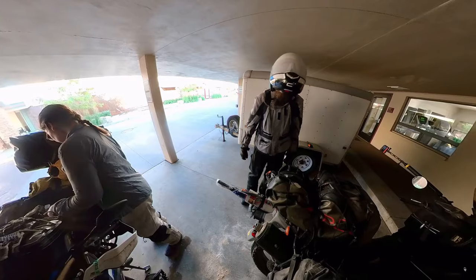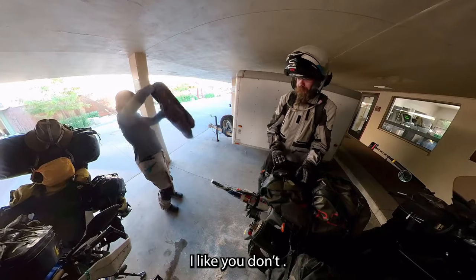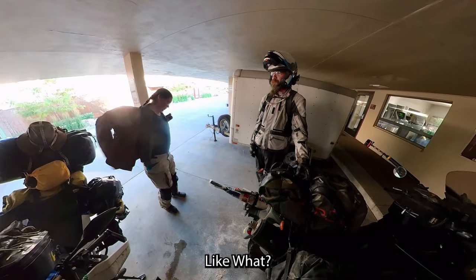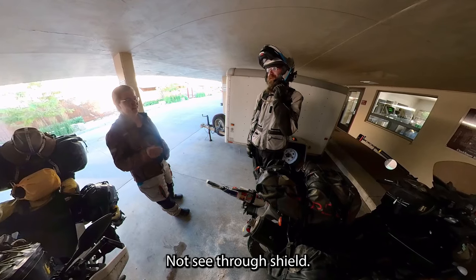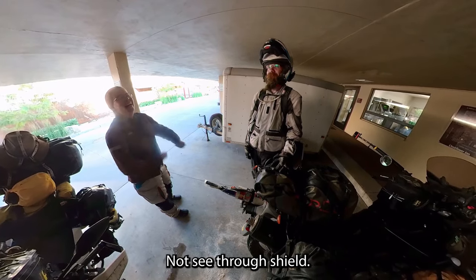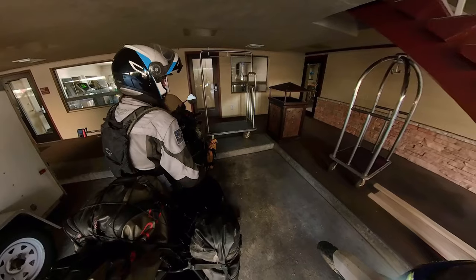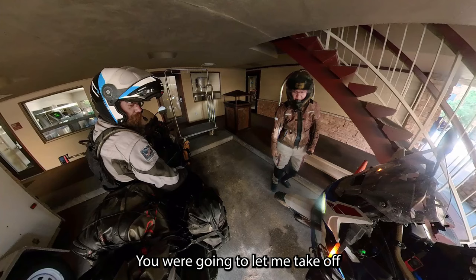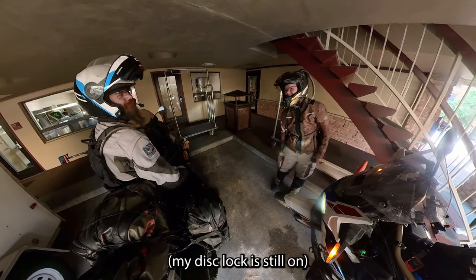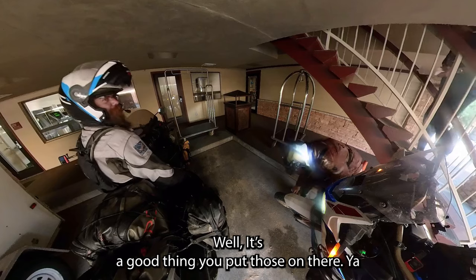Yes. Somebody was giving me crap out there, like, how do you see through that thing? I'm like, you don't. It is a windshield, not a see-through shield. Don't look through that. You look over the top of it. Oh, brother, you were going to let me think that. Well, it's a good thing you put those on there.